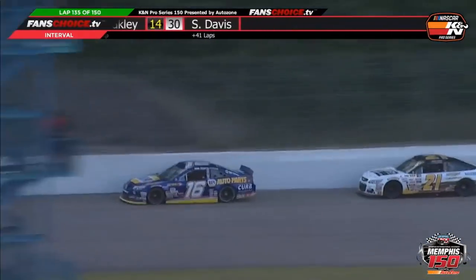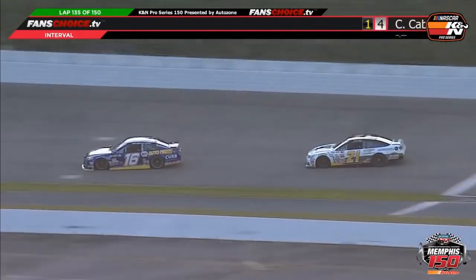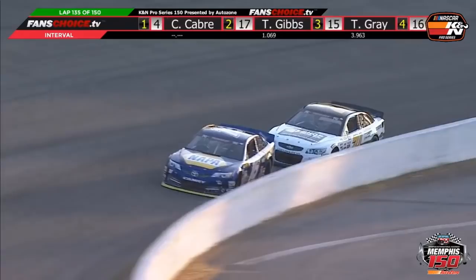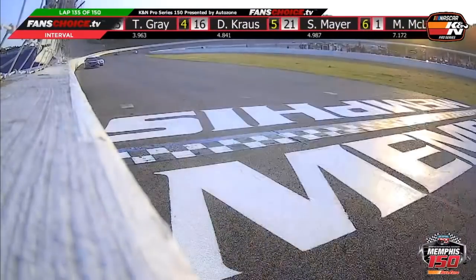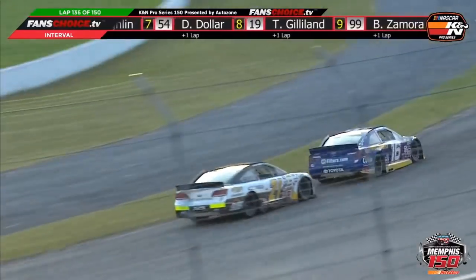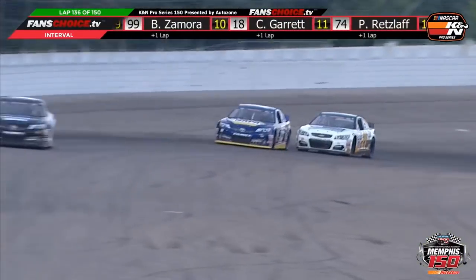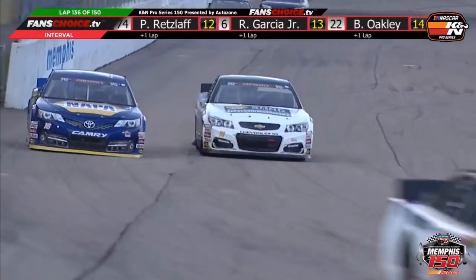Mayer wants around Kraus. Kraus would like to have some of Tanner, but Tanner's got his own battle trying to run Ty Gibbs down. And nobody's catching Chase Cabri. Well, with what Kraus is trying to do with his two championships, I don't see him trying to do anything stupid if Mayer wants to force the issue and try to get around. Rick, the last lap, the quickest car on the track is Chase Cabri, the leader.